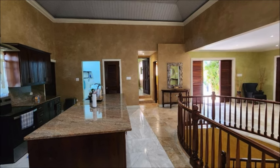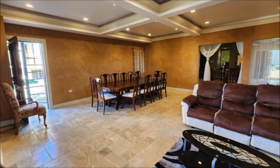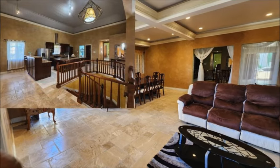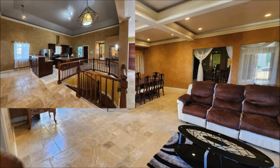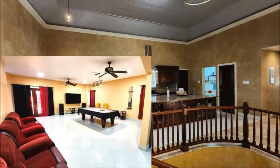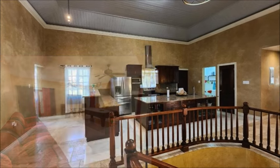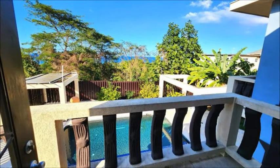Step into an open plan design with rich finishes, seamlessly merging living, dining, and kitchen areas, as abundant natural light and an airy feel flaunt through the space. Designed to inspire culinary exploration and social gatherings, wake up to the breathtaking views from the balconies and deck.